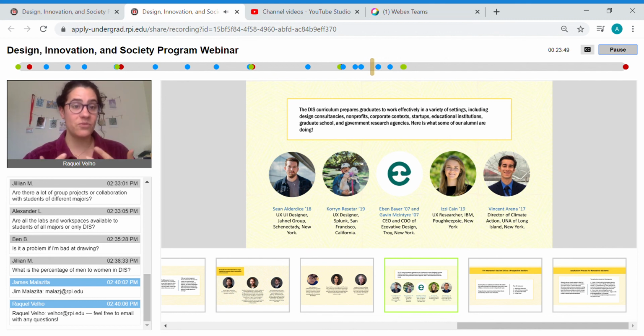Eben Bayer and Gavin McIntyre are some of our key alums. They've been very entrepreneurial and set up this startup known as Ecovative Design that produces sustainable packaging and has even been known to have a contract with IKEA. Izzy Kane became a user experience researcher for IBM, and Vincent Arena is the director of climate action in Long Island. So there's a wide range of places that our students end up, and we're really, really proud of that.